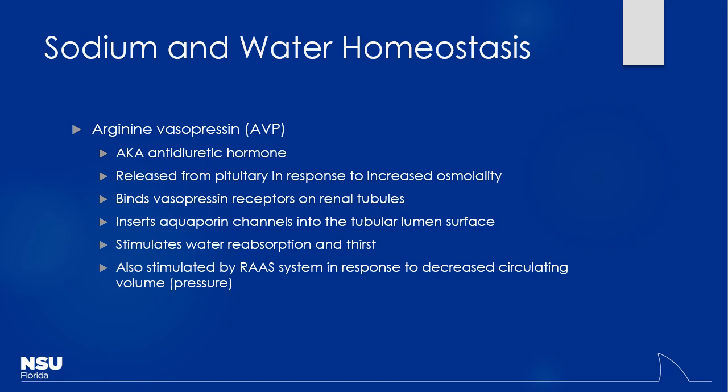Not directly, right? So again, when you're taking in fluids, in that thirst response, you may be getting something with electrolytes in it, so it may cause some increased sodium intake. And in the kidneys, it doesn't really do it. It'll have great effects on sodium, but again, it's not a direct measure, right? It's directly affecting water, not necessarily the sodium directly there, okay?